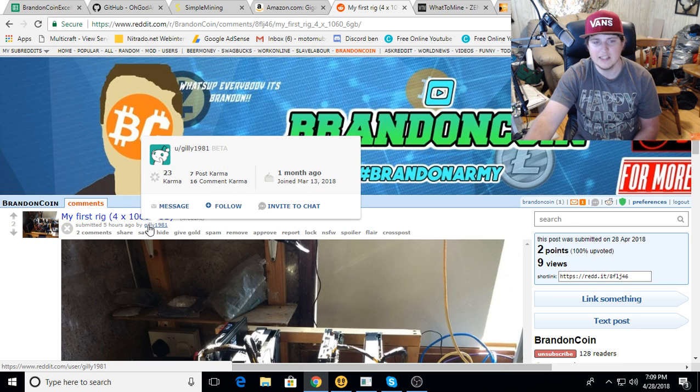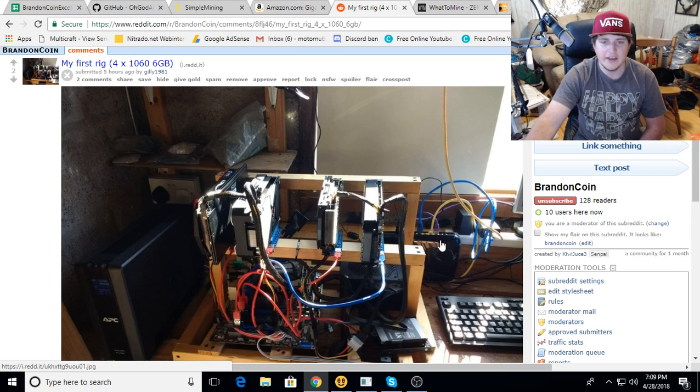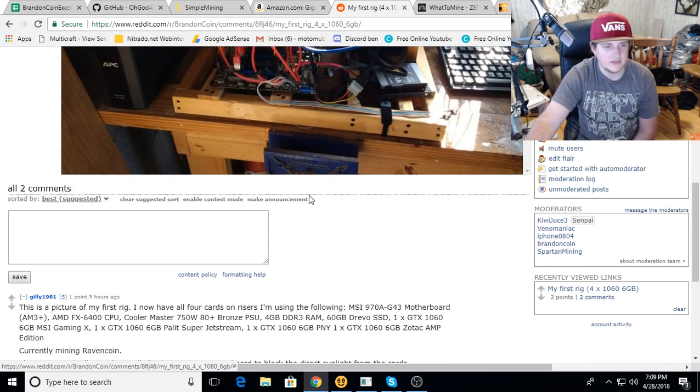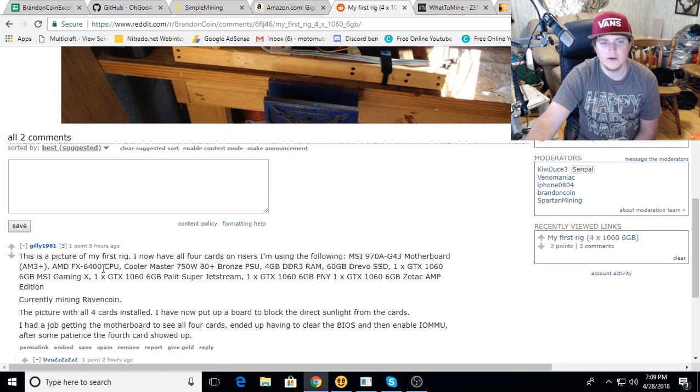This is by Gilly1981. And let's see what he's got. Just by looking at some pictures, he's got a wooden frame. Looks like he put it together himself. Awesome. Love the DIY stuff. And this is a picture of my first rig. I now have all 4 cards on risers. I'm using the following: a 970A G43 motherboard, an FX 6300. That's the 6-core CPU.